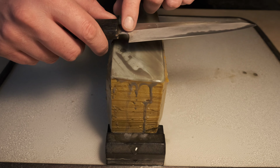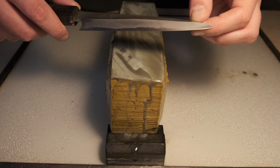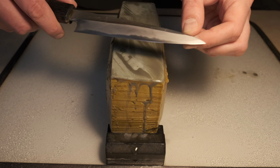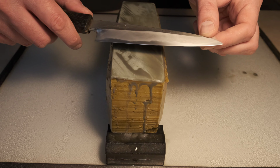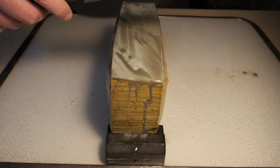You can see we have some unevenness here, some unevenness in the middle. That's just, we've only spent 5 minutes on the stone. If we kept going, a lot of that stuff would even out. And if maybe I was paying a little bit more attention instead of talking, it would probably be a better job too. So we'll try to get closer here.